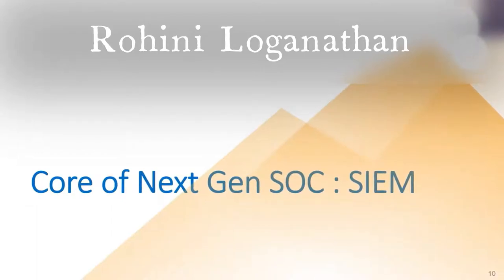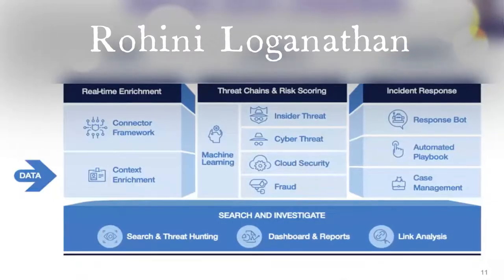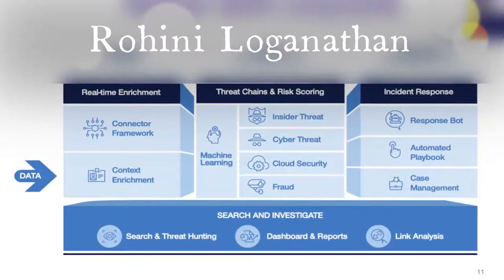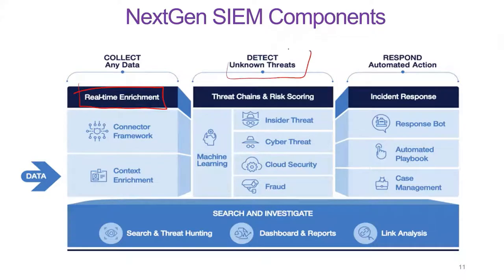We are going to start with discussing the core components involved with the next generation SIEM. We call that a next generation SOC because we use all the components coming from the next generation SIEM, with the technology and also with the people, based on the tools which we use. Primarily, in the next generation SIEM components, we could see data enrichment, real-time data enrichment, and detecting of unknown threats in the landscape. That is based on the UEBA, and we covered the last portion as a SOC component, that is what we do with the respond and automated action.